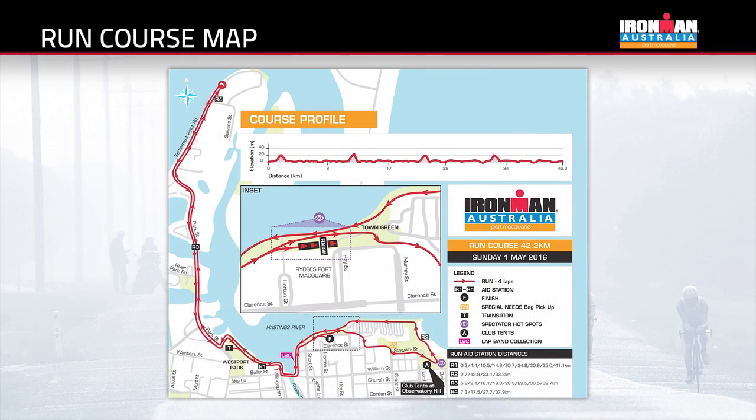The run course is an anti-clockwise 4-lap course. Runners exit transition and head east following the path over the Buller Street footbridge and turn left through the Short Street car park. From here you'll follow the coastline around past the finish line before heading east onto Sunset Parade. At the base of Murray Street, you'll cut through a rough path bringing you out onto Munster Street, which you'll continue on before turning left onto Clarence Street.